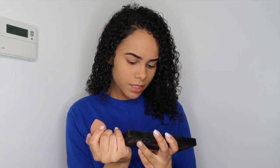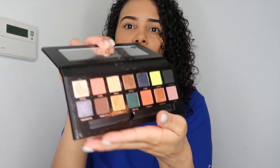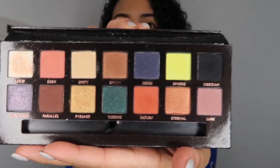By the way, this palette is the Anastasia, or Anastasia, I'm not really sure how to pronounce it, but it's the Prism palette, and I got it as a gift for my birthday, and I'm in love. Look at the colors. I can't wait to try out this color. It's so cute.